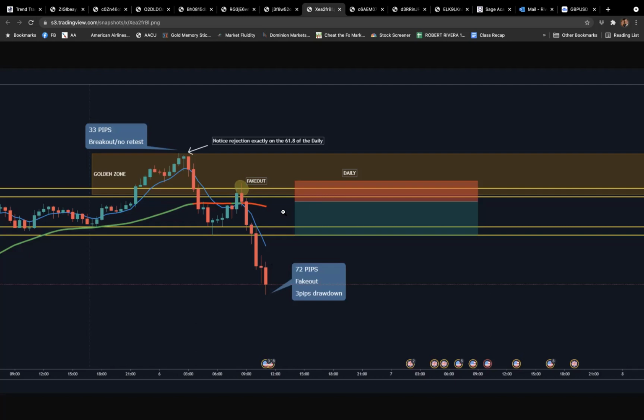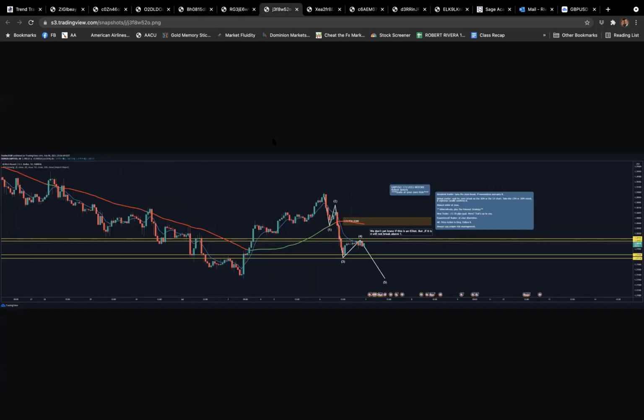And for those of you who may have a hard time understanding how I do this, just to not create confusion, it did not break outside. It doesn't mean that this is not a fake out. It's just that the fake out strategy calls for it to break outside and then come back inside, right? But this is still a fake out. Comes back inside, closes, breaks down below the 50, drops 72 pips. Okay, very nice. All right, let's see what else we got.